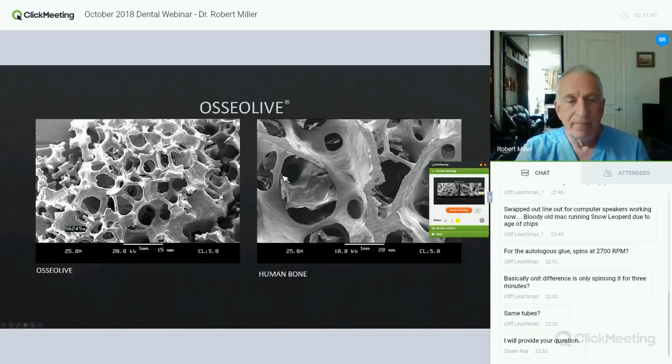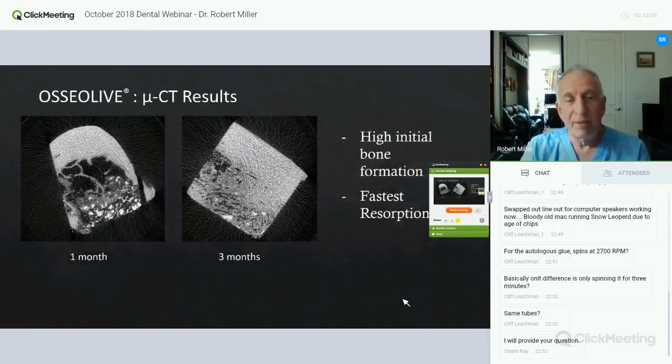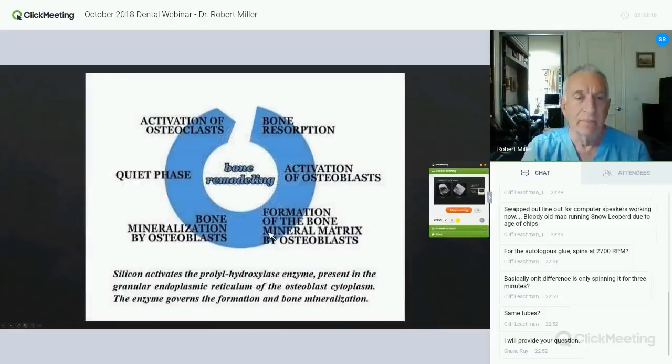Here's an example of what the Osteolive granules look like, very, very close in structure to human bone. So when cells reach it, it's going to react virtually the same way because it is a calcium phosphate, which is close to the HA of natural bone. It's going to react pretty close to normal. Here's an example of a micro CT at only 3 months, a very large amount of graft material, but at 3 months, almost all the particulate is gone. That's what we want to see with this material.